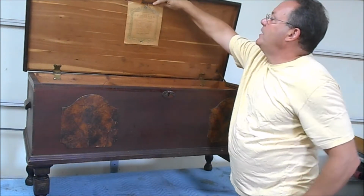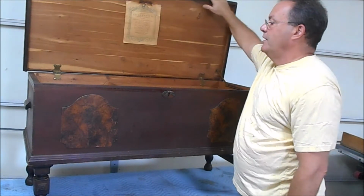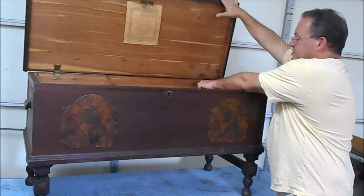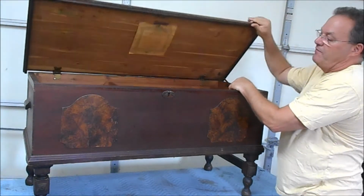This piece has the burn-in mark from Roos Furniture Company. It has its original label here. It has its original hinges, although this hinge here, and I'll show you when I bring you in closer, has a little bit of damage to it, and one of the screws has been replaced. But all in all, it's not in bad shape for its age.